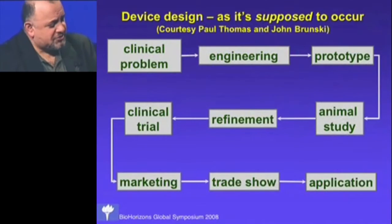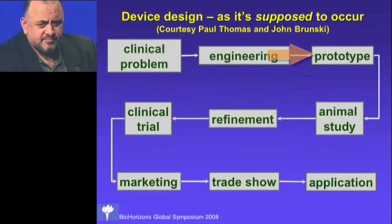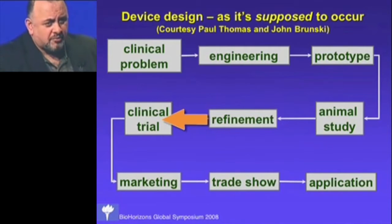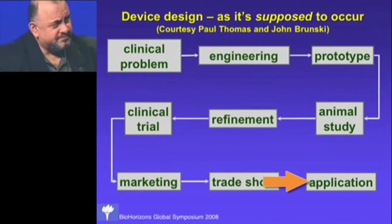The way we're supposed to develop biomedical devices, and the way we teach our students that it's supposed to be done, is you're supposed to start with a clinical problem, and you're supposed to do some engineering and prototype development, and there's a logical progression that's supposed to happen in this process. And you're supposed to do animal studies and refine the product, and then go through a clinical trial, and then marketing, and then application eventually.